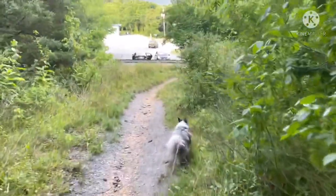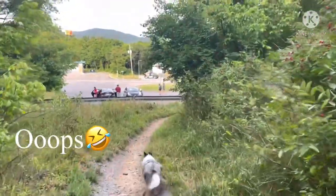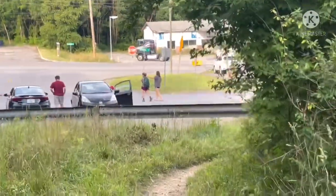Okay, well, that plan kind of backfired. She accidentally took a side trail instead of the Appalachian, but there she is. We're walking to the car now.